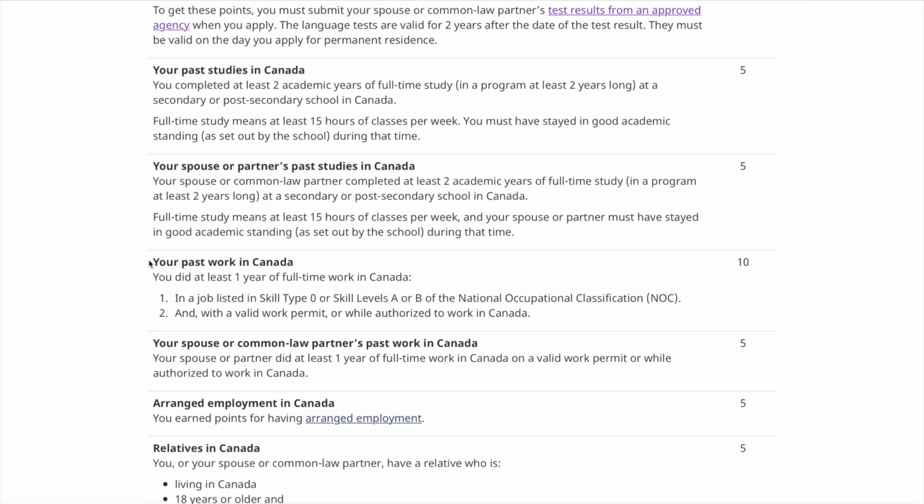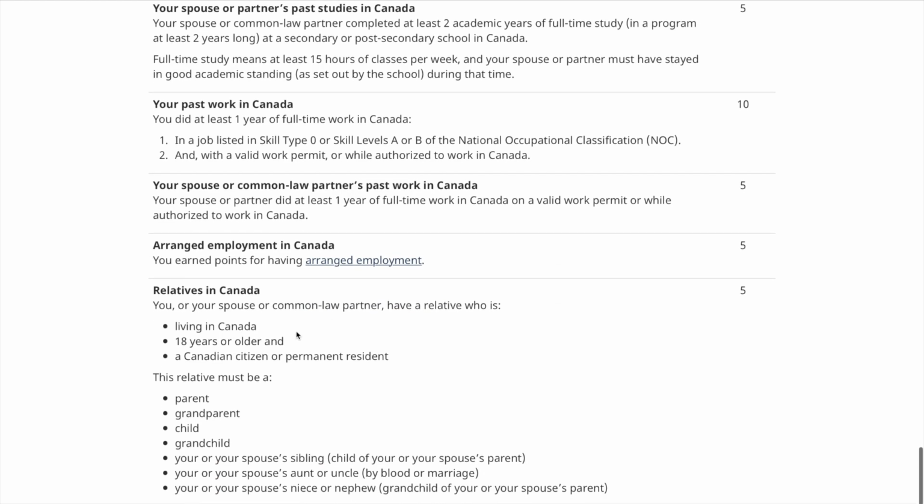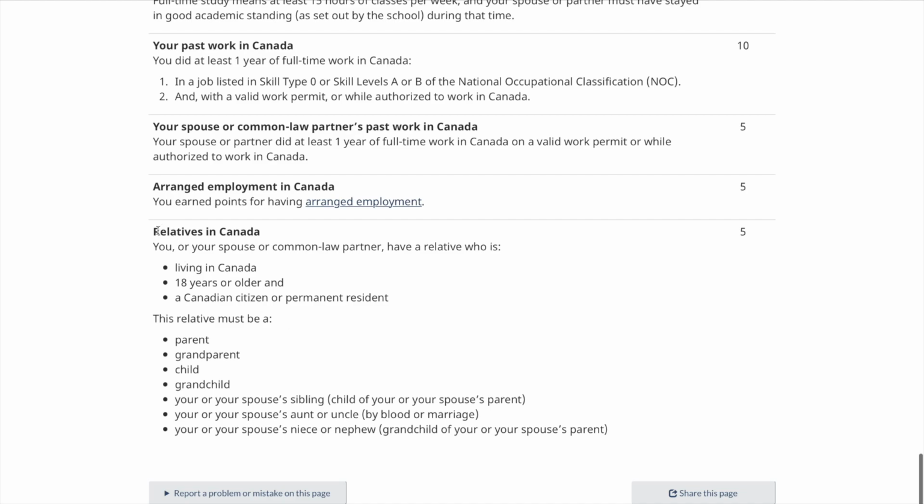Now your past work in Canada also counts. If you have worked in Canada previously, for skill type O or skill type A and B, then you can claim up to 10 points. Also, if your spouse or common law partner has previously worked in Canada, you can claim up to 5 points. If you have any blood relatives in Canada, like your brother or your parents, then you can claim up to 5 points.